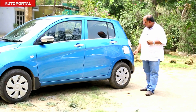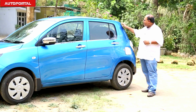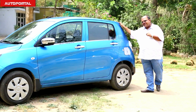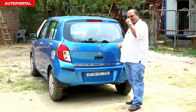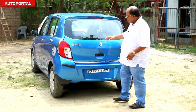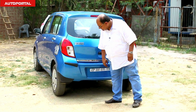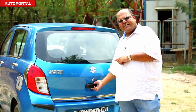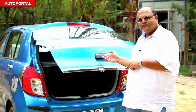Full wheel covers on the wheels, and of course a little effect of a spoiler at the rear. While we take a look at the rear and at the dicky space, the rear of the car is something that we talked about a little while back. Standard Maruti issue, large rear lamps with reflectors, number plate positioning towards the bottom of the car. Let's take a look at the inner dicky space to see if there's enough going for you.